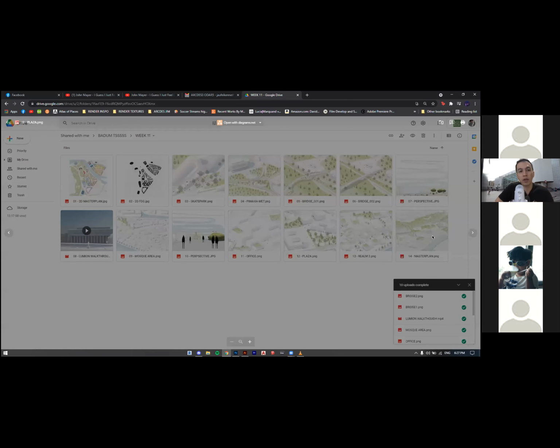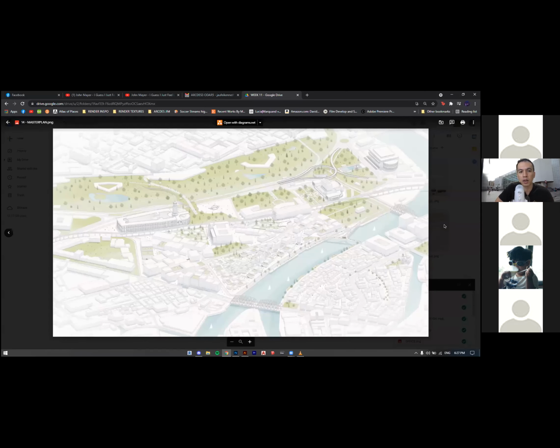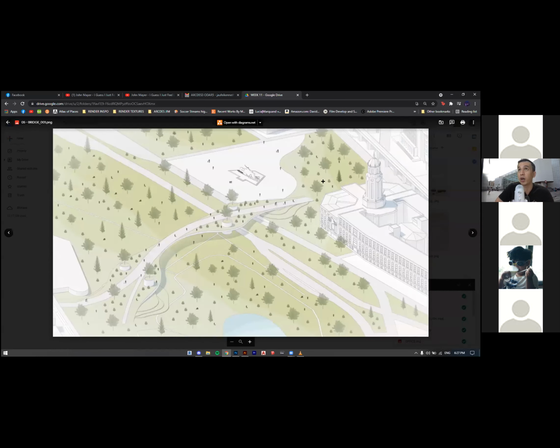Okay, I have a question. Can we go to the image showing the bridge? Remember you created two schemes for the bridge. Yes, this one. Why did you create a second scheme? I'm just curious, for the bridge.